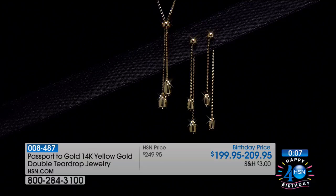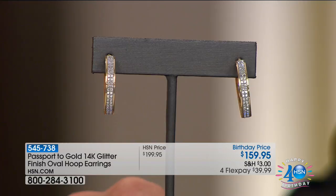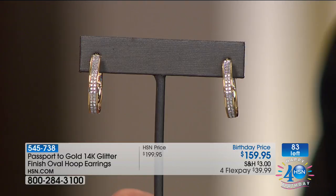By the way, these earrings are coming up in a moment. This is another style we want to give you an opportunity for. Just be aware that when we talk glitter finish, these are most certainly a glitter finish, item 545-738. We've had the Huggy earrings earlier. Now these are slightly more oval in appearance, but still very much the same shape. The big difference is that wonderful glistening, almost like a diamond mirror ball, right in the center.